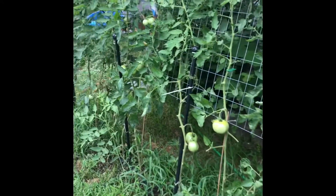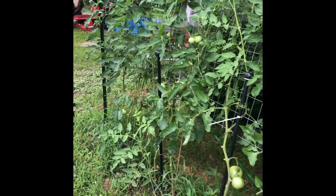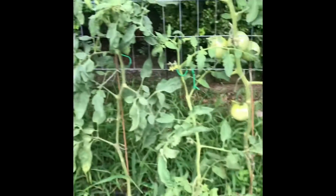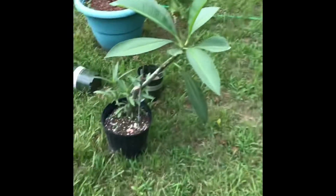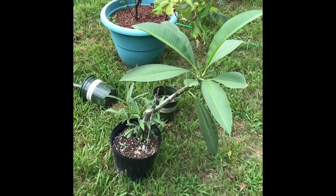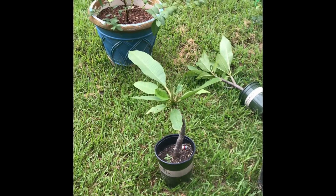Look at all these tomatoes. All these pretty tomatoes. These are the big boys, and they're doing exceptional. I wasn't sure we were going to get anything out of them because the moles have been kind of running rampant with all the rain we were having. But look how good that plumeria is doing. He had literally no leaves when we started this. And that one's on his side, but they're doing so good.